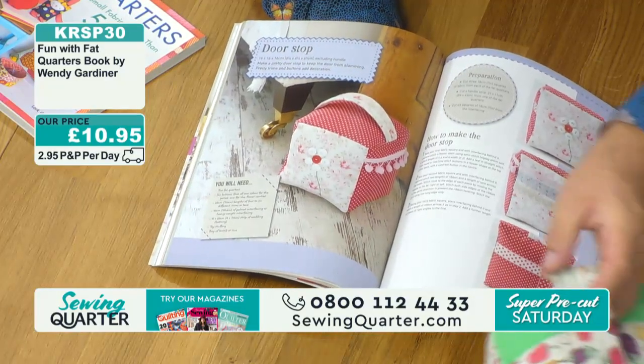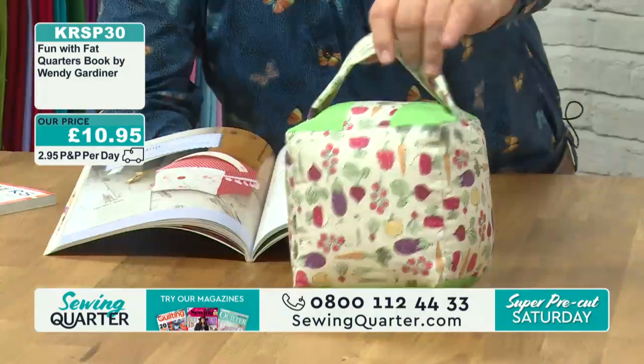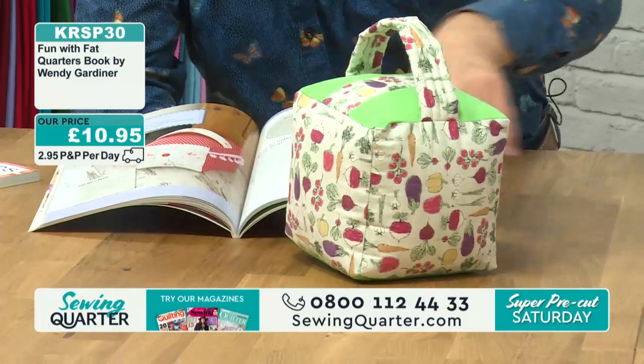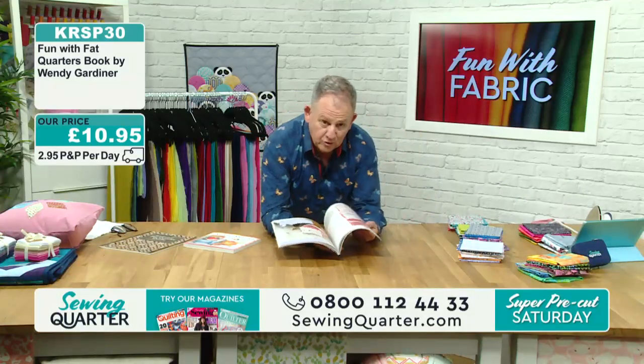Now, obviously not the same fabrics, but look, there's the doorstop. Nice, isn't it? Now, obviously, these fabrics aren't available. We're just showing what we've made from this book. I'll just pop that down there.